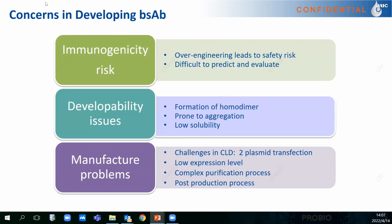These engineering works usually create new issues down the road. First of all, complicated structure leads to unpredictable immunogenicity risk, adding more difficulty to the already challenging work.